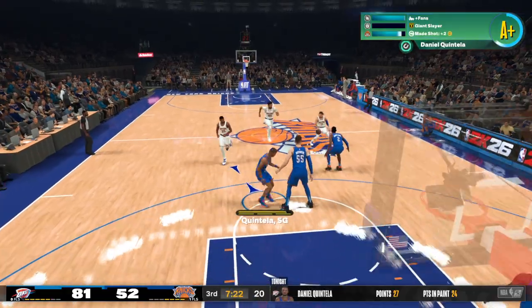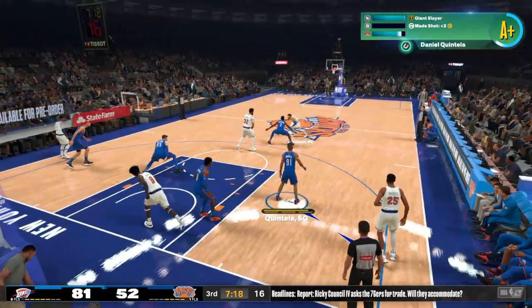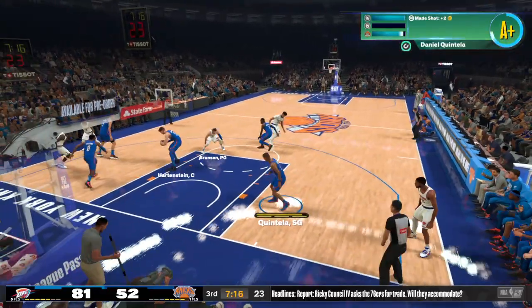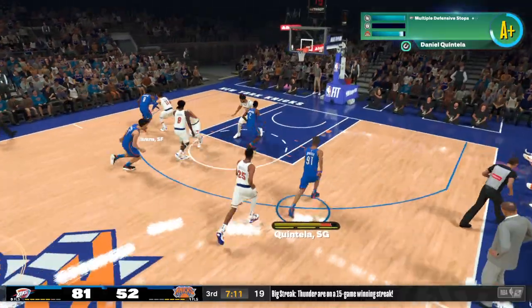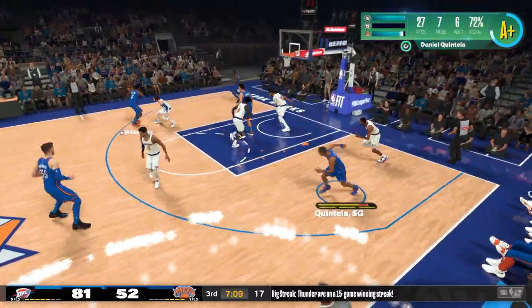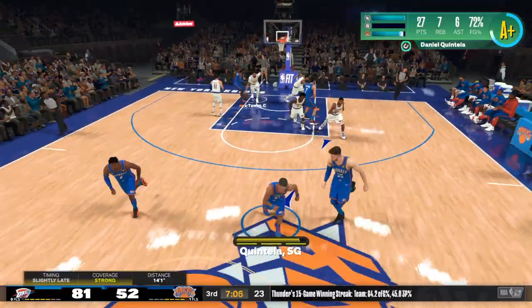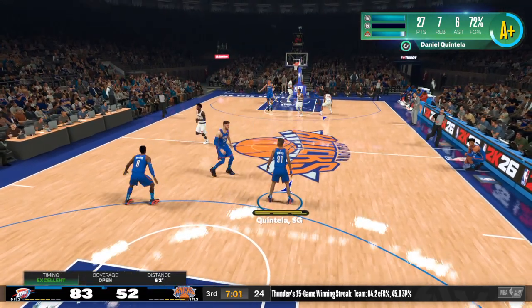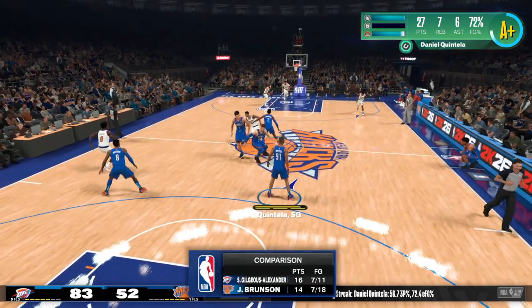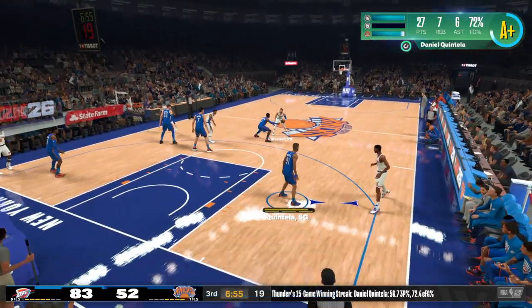And Brunson's got the ball here for the New York Knicks. And stolen by Hartenstein. Williams against Brunson. Pass to Gilgeous-Alexander. That shot missing. Gilgeous-Alexander with a steal. And score it. That now makes him 7 for 11 in this game. The Knicks have got just 2 of 6 in the second half.